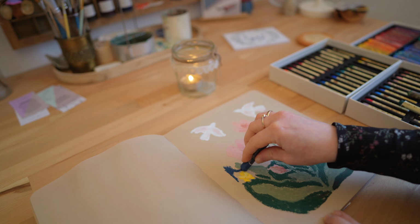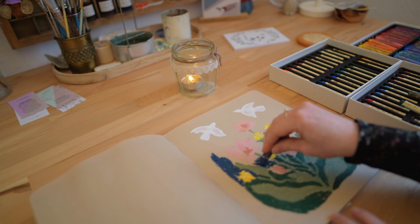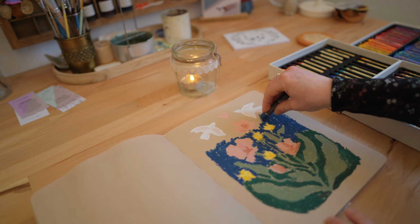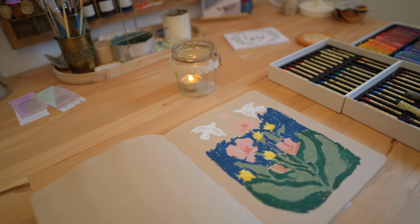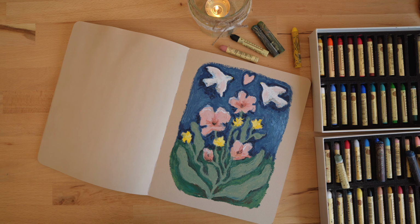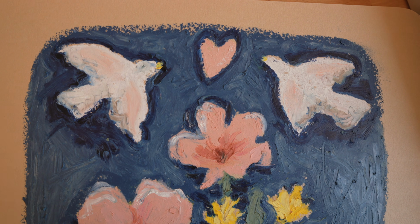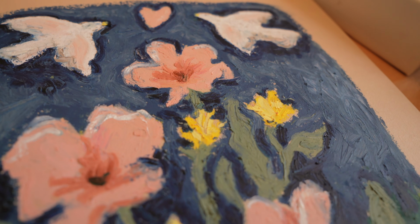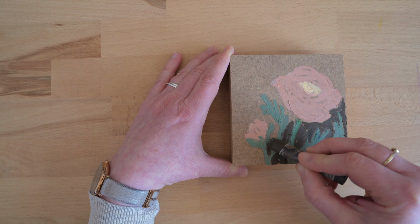Also, they say that Sennelier oil pastels are artist grade or professional grade, so you have very good lightfastness and light resistance. So I trust this to be very nice for pieces you want to put on your wall or you want to sell.